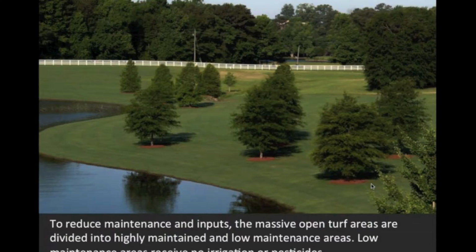So this is a picture of one of the open areas we have in front of the property. We're a big believer here in that everything is a program. We don't just aimlessly try things. We try to make everything connect together. And this is a good example of we have highly maintained areas, and then we also have low maintenance areas. So our low maintenance areas, we just cut them. We do not put pesticides out on those areas. We do not fertilize them or irrigate them. Whereas the other, obviously the darker green areas in here, that's our highly maintained turf.